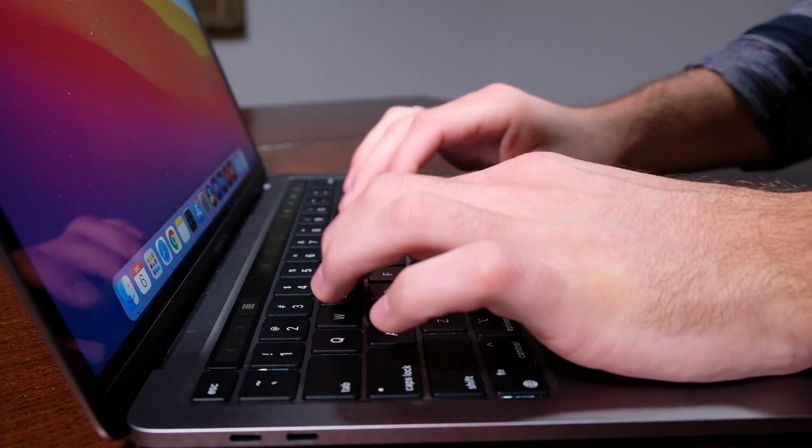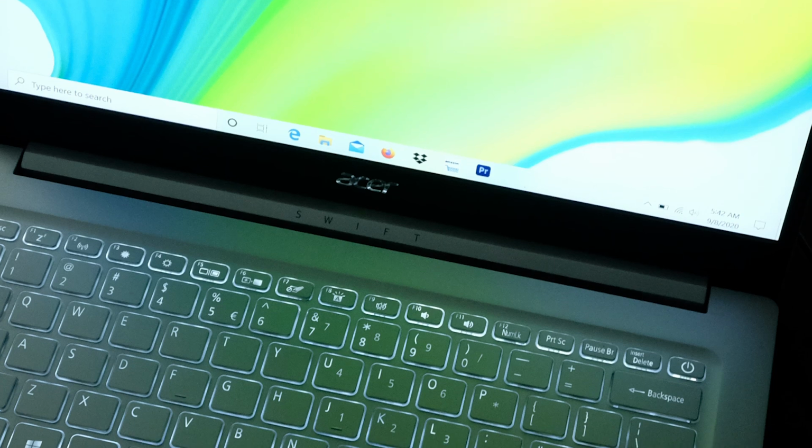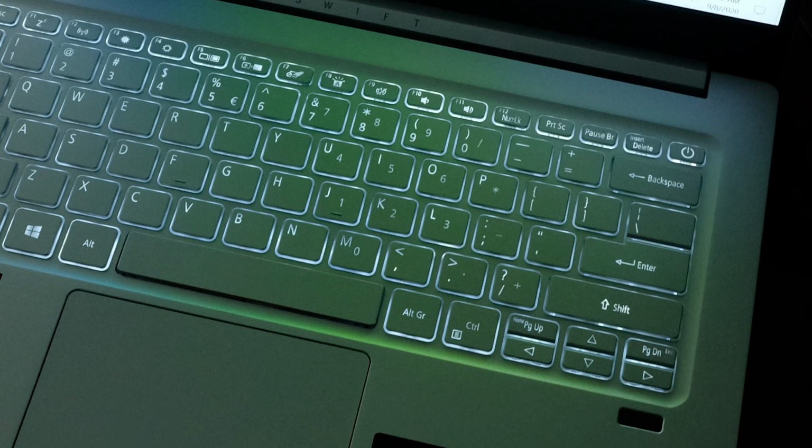The keys on the MacBook Pro versus the Swift 3, I will have to give my award to the MacBook Pro. The Swift 3 has pretty well backlit keys. You can see them, but the backlighting is inconsistent. So it looks a little mushy. It doesn't look as refined and high quality.